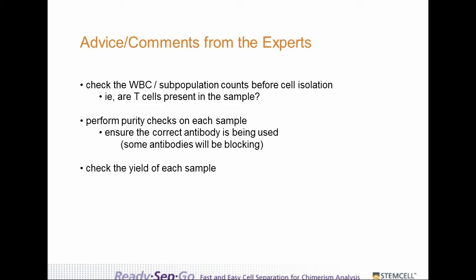Some further pieces of advice for anyone wanting to start this in their own lab. First, check the white blood cell or subpopulation counts before doing the cell isolations, as obviously, if a sample doesn't have many T cells to start with, you can't expect to get many T cells out. You should always check the purity of your sample and be aware of antibody blocking. For example, the CD3 antibody we use in our CD3 positive selection kits is often blocking, and so T cells may need to be assessed using alternative markers. And importantly, you should check the yield of each sample, as this will determine the success of the downstream chimerism assay, which is of course the most important part of this whole exercise.